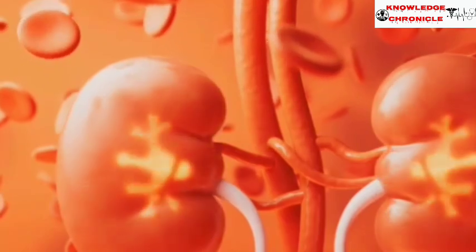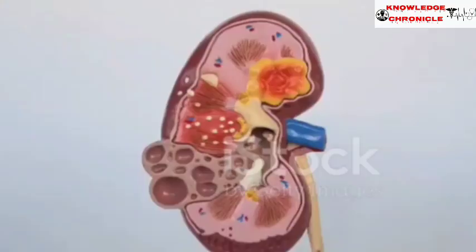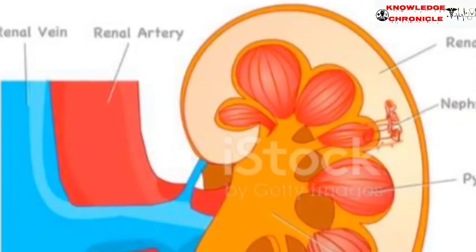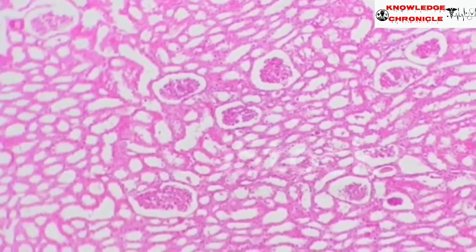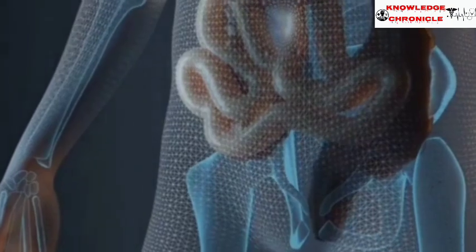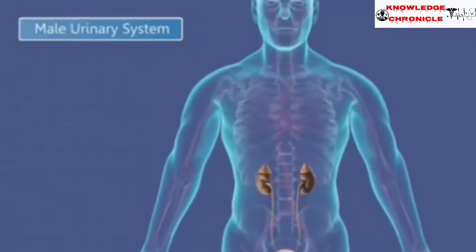1. Filtration. Blood enters the nephron, and waste, water, glucose, and salts are filtered out. 2. Reabsorption. The body reabsorbs what it needs, like glucose, amino acids, and some water. 3. Secretion. Additional waste is secreted into the tubule. 4. Excretion. What remains is urine, a yellowish fluid rich in urea, toxins, and excess salts. This urine then moves from the nephrons to collecting ducts, then to the ureters, and finally reaches the urinary bladder.